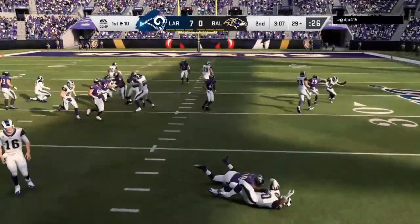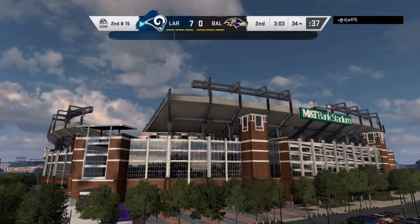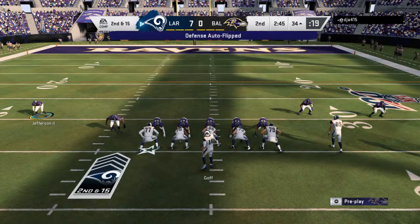Goff turns and gives to Gurley. And the running lane's non-existent in this first half as they'll stop him behind the line. Call that a loss of 5 yards on the play. And it'll be a 2nd and long.